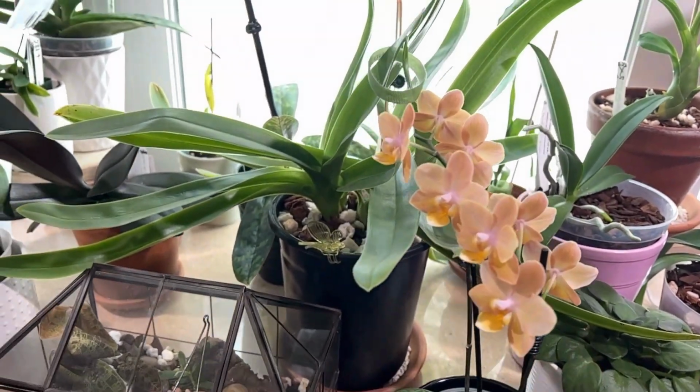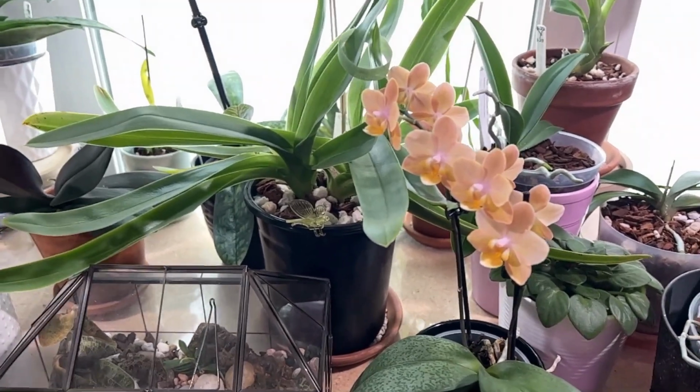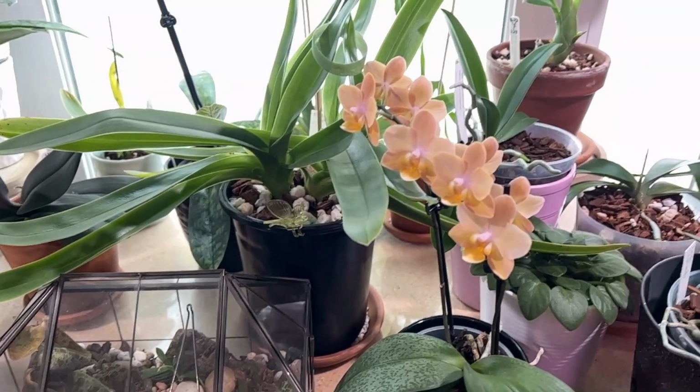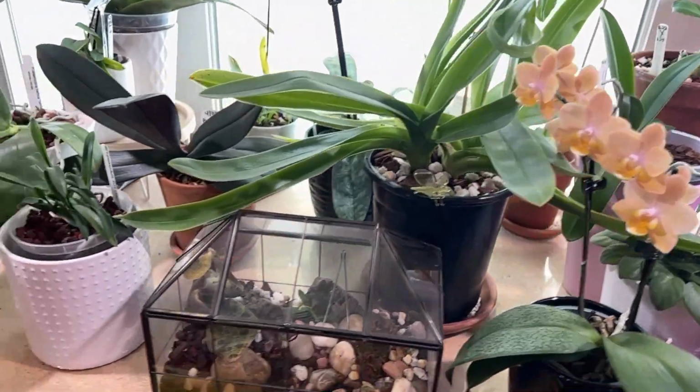Now this one does remind me of, for those of you who use Carpet Fresh before you vacuum, it kind of reminds me of a Carpet Fresh scent. Very, very pleasant smell.